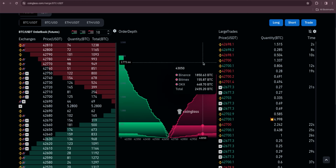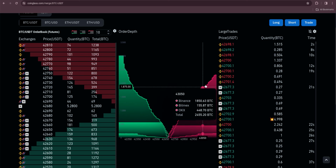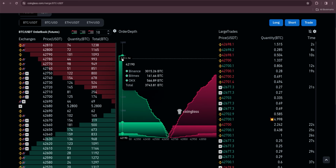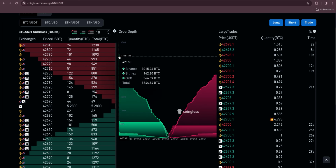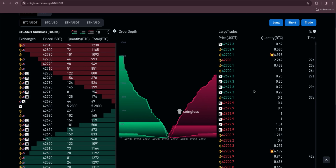This is the Bitcoin order book. You can see here, these are the sellers on the order book on the right side, 2,900 Bitcoin. And these are buyers over here, 3,700 Bitcoin. So you have more buyers than sellers in the order book there.